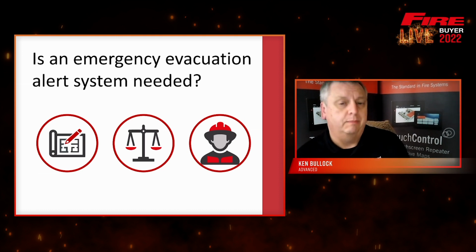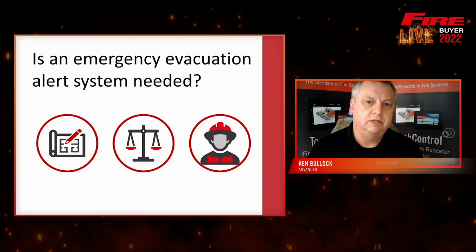As I've said, and I repeat myself, there's no requirement in law today to have one of these systems. So therefore, we need to consult with the fire and rescue service to see what the application is and whether it's relevant for them going forward. And that can be building control, fire and rescue service, insurers, the whole gamut.